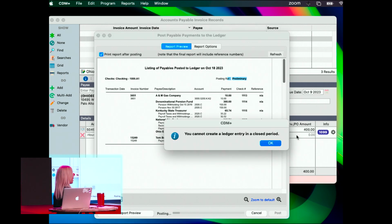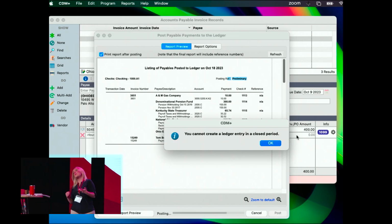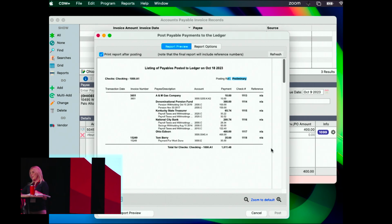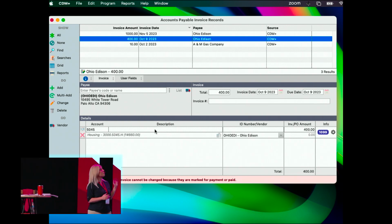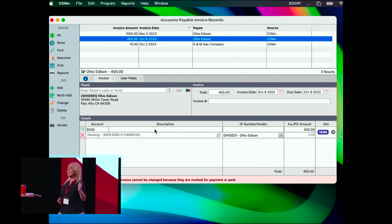So if you did checks yesterday, and then, well, we did close that, didn't we? So we won't be posting today. But notice you can't mark it in there. But if I did checks yesterday, and I did checks today, and I didn't post yesterday's, but I want to go and post, it will merge yesterday's and today's checks in the posting report, okay?